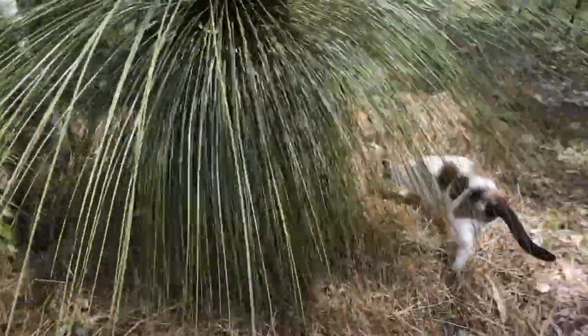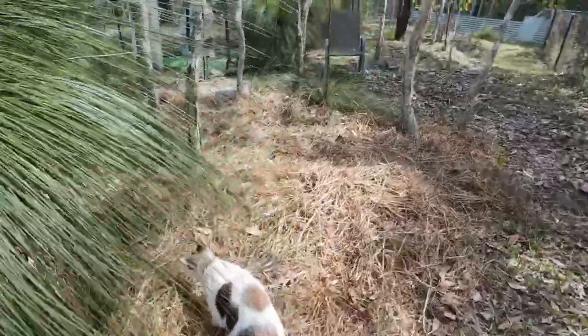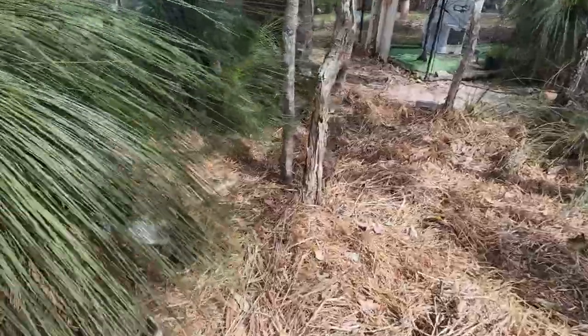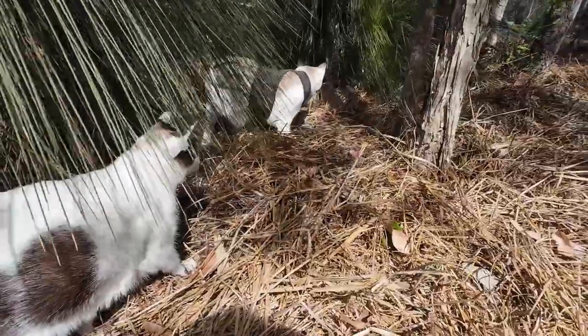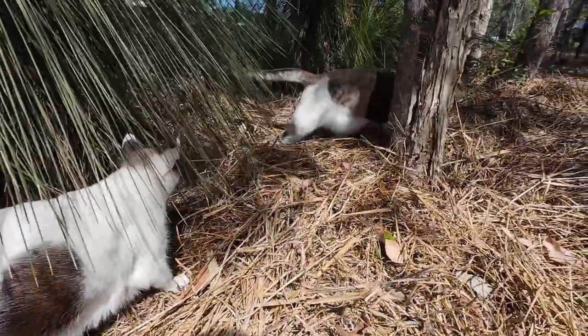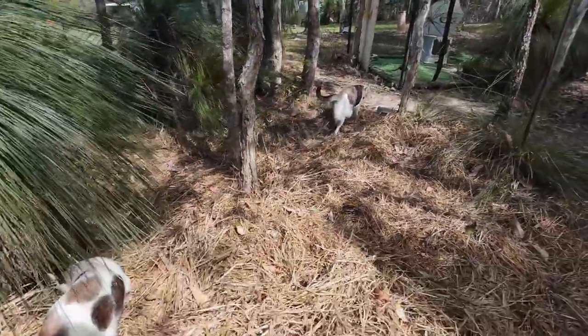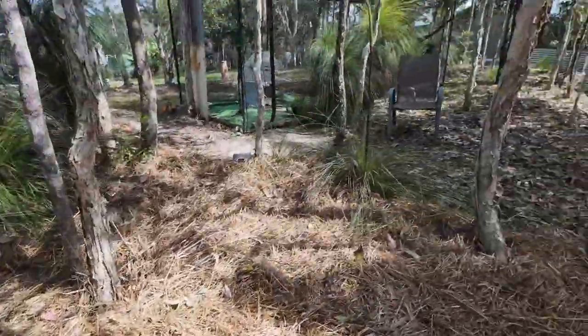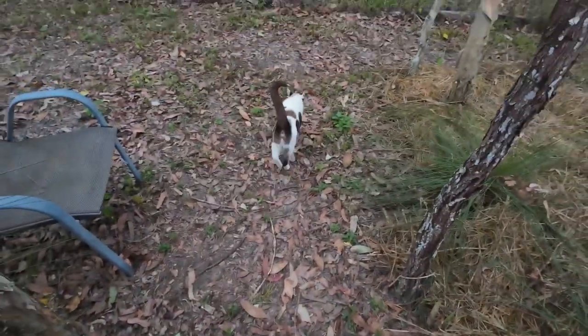One day, Tanae spent a rather long time around this area. She found a bilby, and of course she chased it away. Where is it, girls? Don't think there's anything there. It's only miles in there. Can we keep with the pack, please?